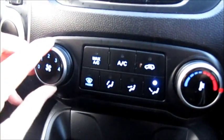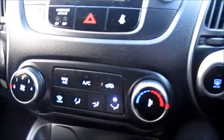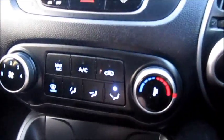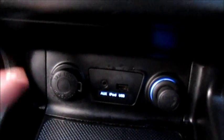Climate control, 4 different fan speeds, front defrosting and rear. Aircon and max aircon. You also got your recirculation. Storage for your sunglasses, as well as interior lighting. Vanity mirrors. Have an iPod or auxiliary input, as well as a USB input. So it's a 12-volt power outlet on your left, and cigarette lighter.